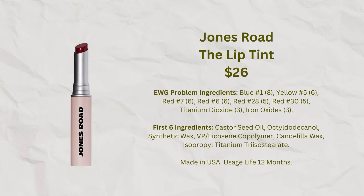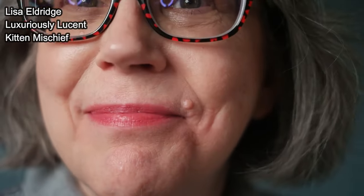And then next we have Lisa Eldridge, and she has four different lines of lip products in addition to her lip glosses, so I will talk about all four of those. So let's start with the line that I like the most, which is the Luxuriously Lucent lipsticks. And these are lipsticks that are more on the soft side.